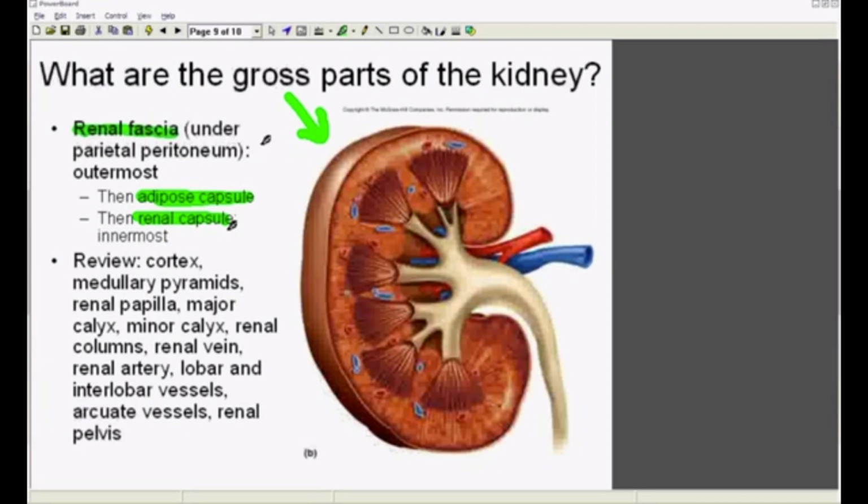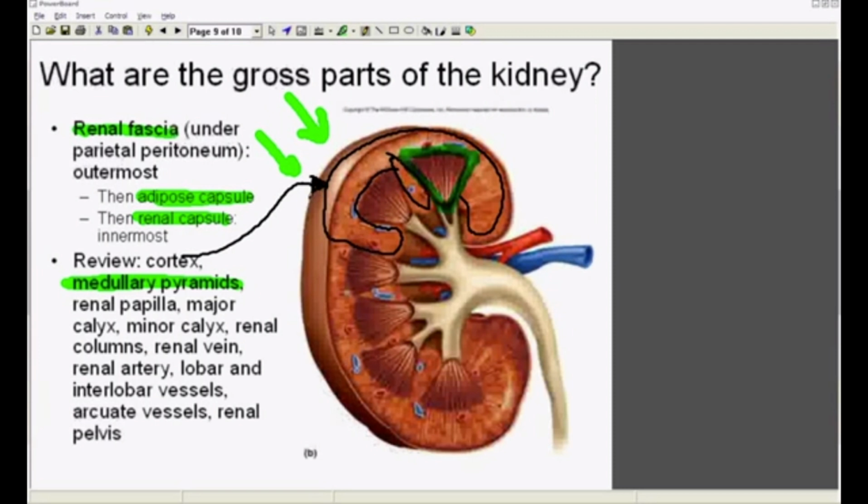Now, in terms of the parts of the kidney from a gross scale, let's take a look at this. You can see that there are these pyramid-shaped regions of tissue inside of this kidney. Those are called the medullary pyramids. Sometimes they're called the renal pyramids. It means the same thing. Between the renal pyramids and also every place else around here, that is all renal cortex.